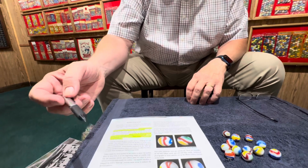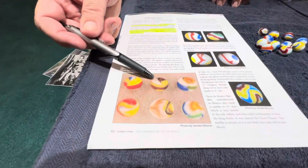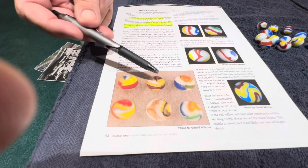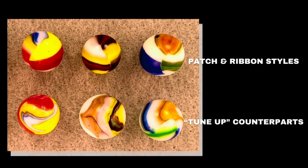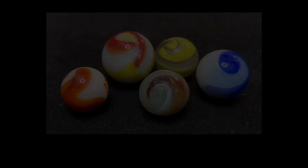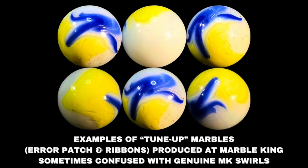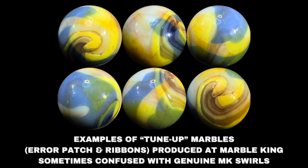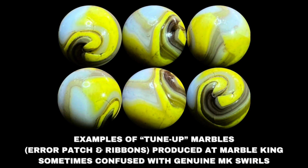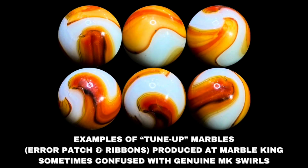One of the confusing things about swirls is people think they've got something really valuable because they've got a swirl in the pattern. Well, these are actually known Marble King marbles that have patch and ribbon type styles. But these are tune-up marbles. What basically happens is when you open the tank, the cutter heads have to be elevated to a precise spot, and in the process, from where you start to where you get the real patch and ribbon, you get a swirl like this. These are not Marble King swirls. These are tune-up marbles that got discarded in the dump, and they don't have nearly the value that the genuine swirl does.